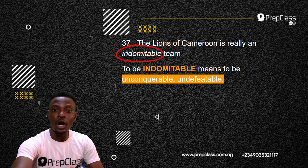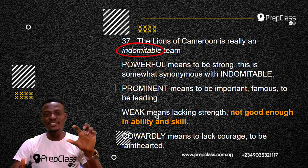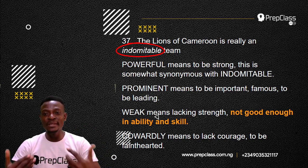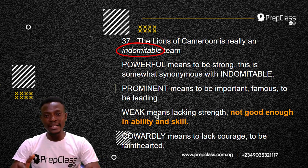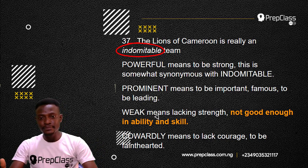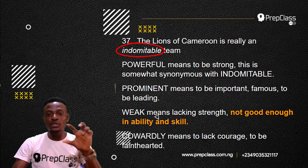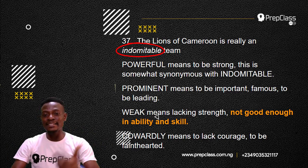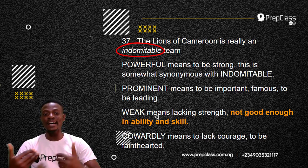Now, which of the options means the opposite of indomitable? Now, powerful means to be strong. So this is somewhat synonymous with indomitable. Prominent means to be important, to be famous, to be leading. Weak means lacking strength, not good enough in ability and skill. Cowardly means to lack courage, to be faint-hearted.